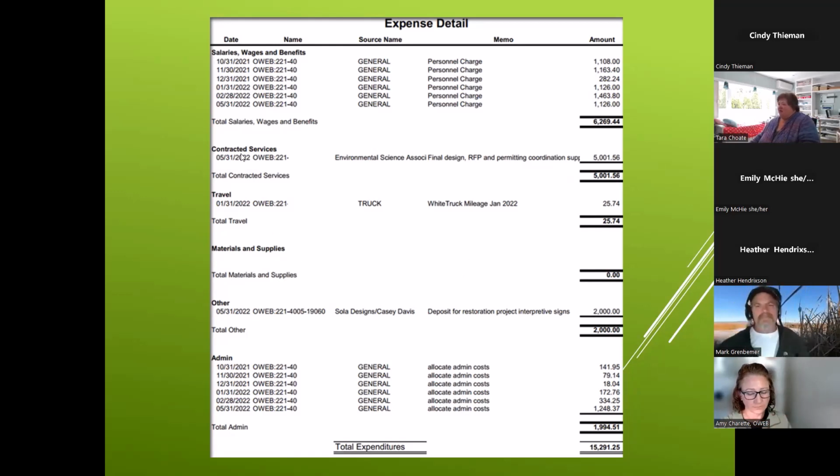But if you have a policy where once a month you enter the travel amounts and you show, like, this was the white truck, and then you had the mileage that was under $250, there is enough information there that if there was an accounting question, we could go back and say, can you provide the backup information that verified this $25.74?